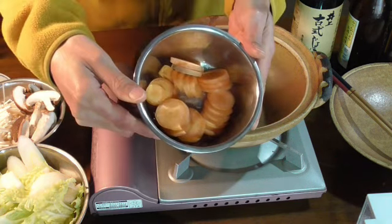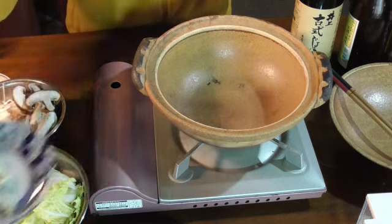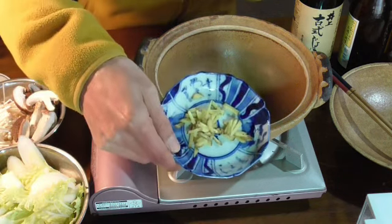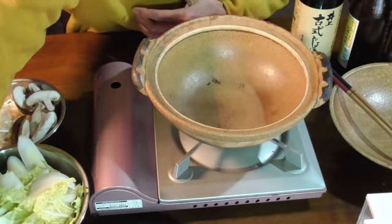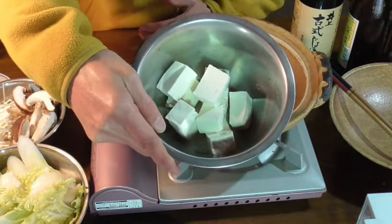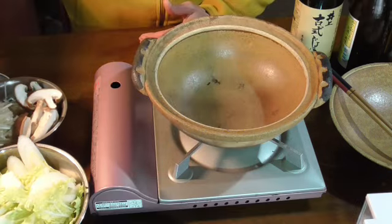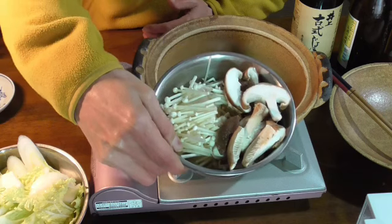And then you can have carrots, and broccoli, and also garlic and ginger. I always like to put garlic and ginger because, as I told you in the last video, they have a tremendous health benefit. And you can put some tofu. If you have momen tofu, it is better to use momen tofu. And some mushrooms. This is shiitake and enoki dake.